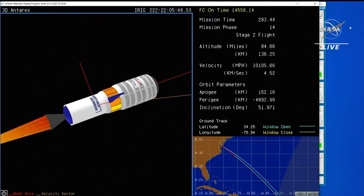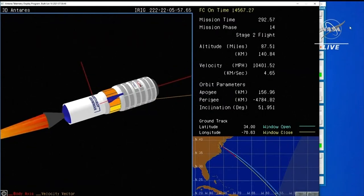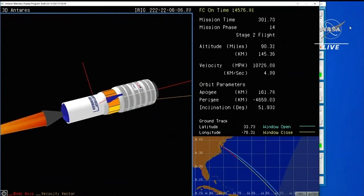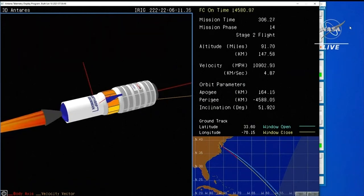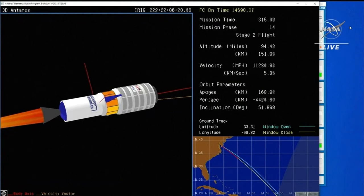And as we lose sight of the vehicle, we're now switching to animation. 4.5 kilometers per second. Altitude approaching 140 kilometers. Now 5 minutes into flight, everything proceeding smoothly. Stage two burn continues, all systems nominal. Approaching 150 kilometers in altitude.